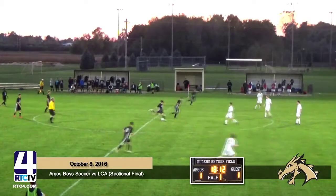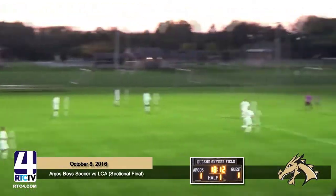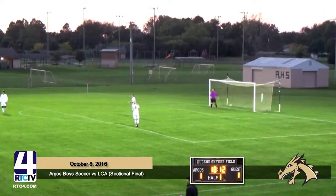About the next 5 minutes after you score. Stone's taking a chance. The keeper's out. Look at this. Stone scores it from midfield.